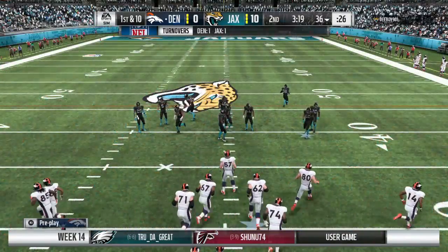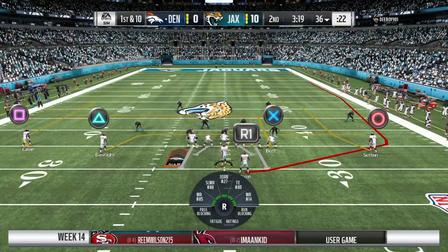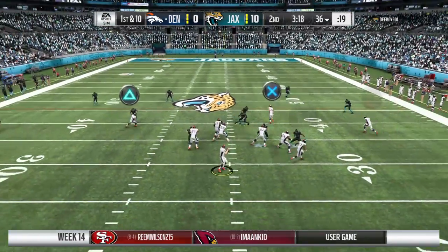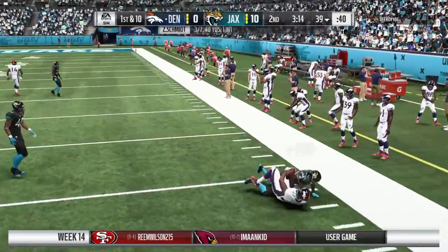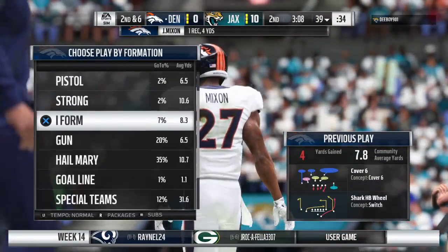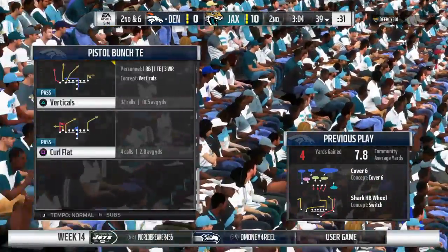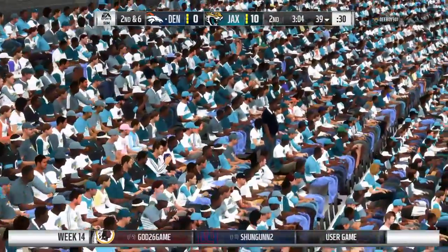So from the 36 now, 1st and 10. Throwing on first down. Schmidt, he gets this in the hands of Mixon. And he'll get it out near the 40 to the 39. It'll be a gain of 4. And that'll bring up second down. Everyone's got to be able to catch the football. Doesn't matter what position you play, but if you're on offense, be aware a ball may come your way.